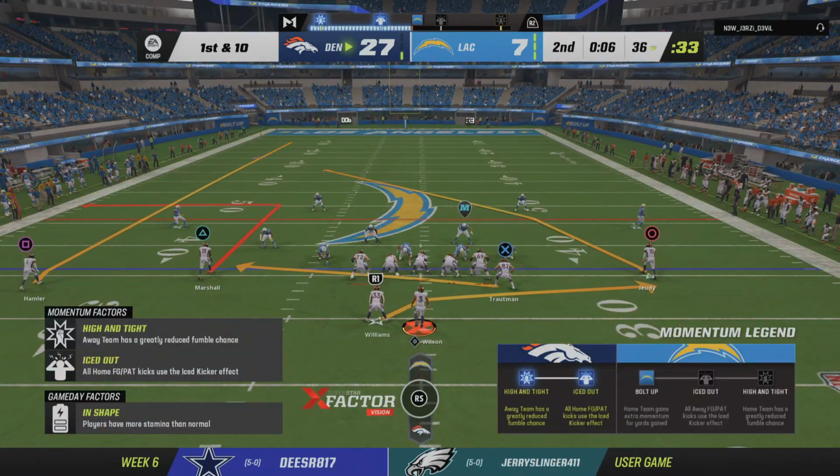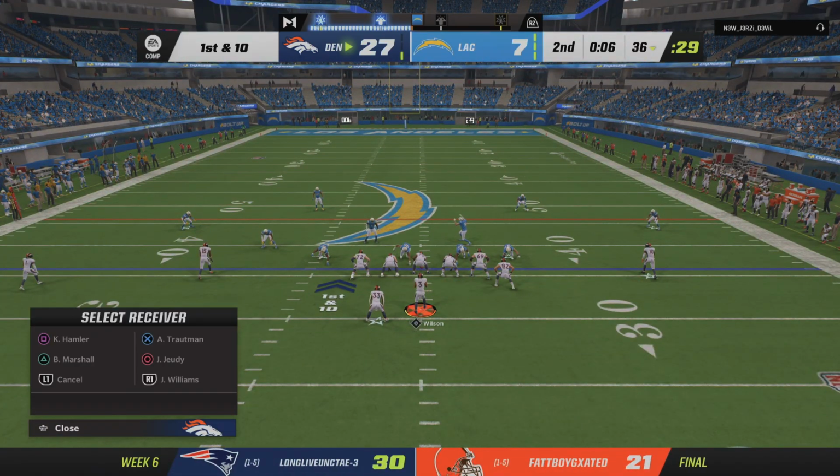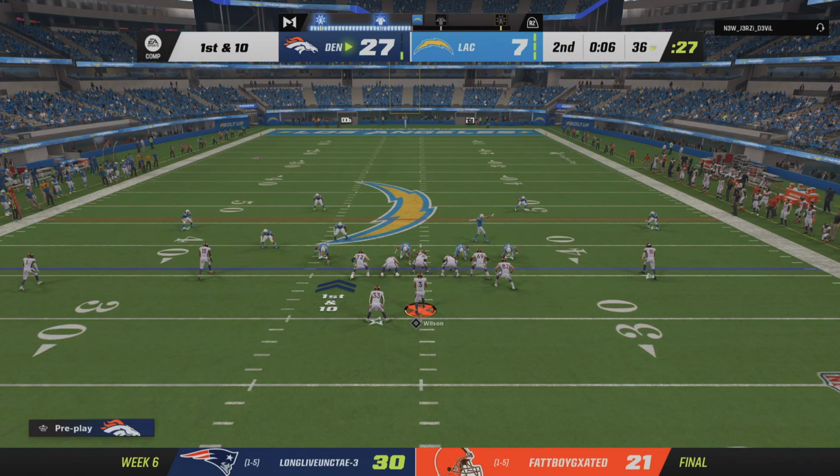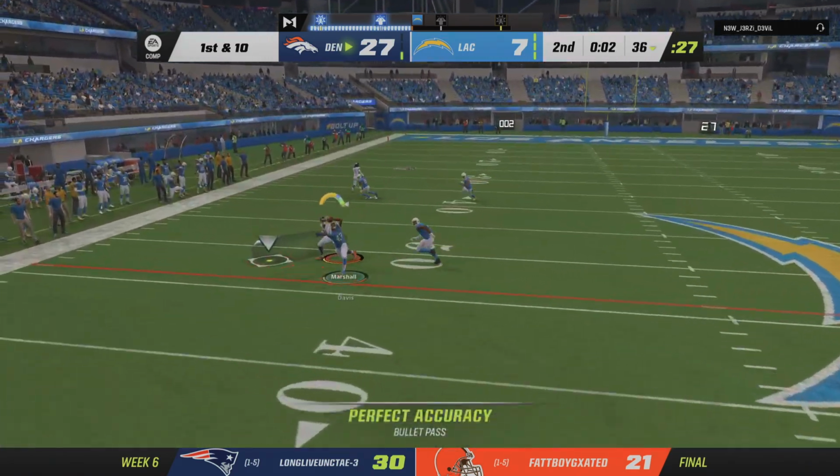The Broncos onto the field, ready to start their next drive. And only 6 seconds on the clock, so time likely for just one play. Final play of the half, it's Wilson.